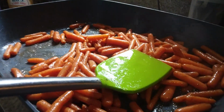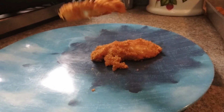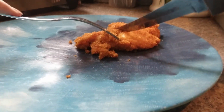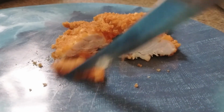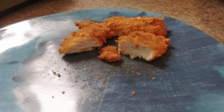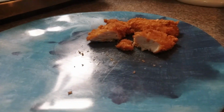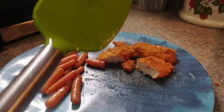Now we're gonna plate our chicken. That way you can still have chicken strips and no carbs. Alright, now put some carrots on there. Brussels sprouts.